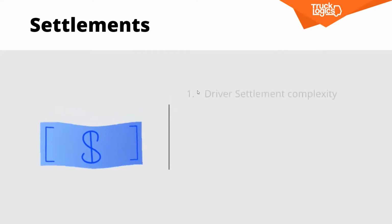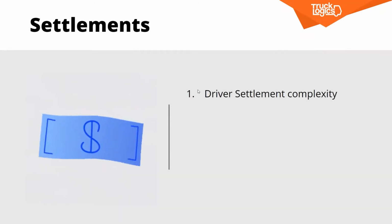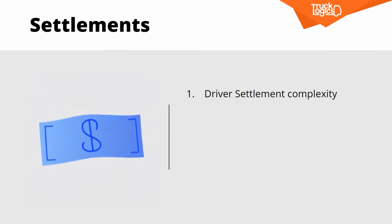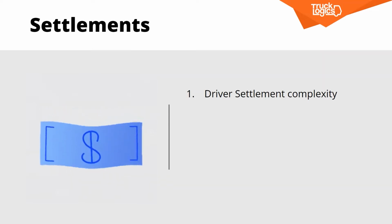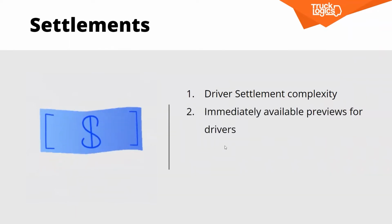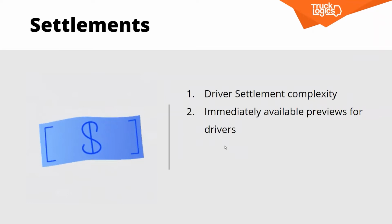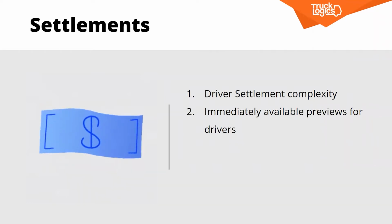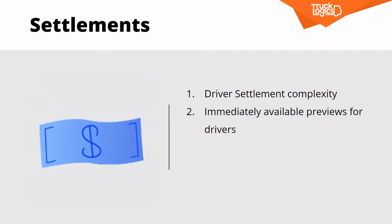Okay, next up, talking about driver settlements. So next up is going to be driver payments, driver settlements. Driver payment scenarios, no matter how complex, can be easily set up within your TruckLogix account. You can generate settlements for contractors, employees, drivers, or even yourself, if you manage a fleet and drive as well. You can set up default payment types for your drivers, reducing the amount of paperwork and the time it takes to get everybody set up, by setting defaults in your address book.